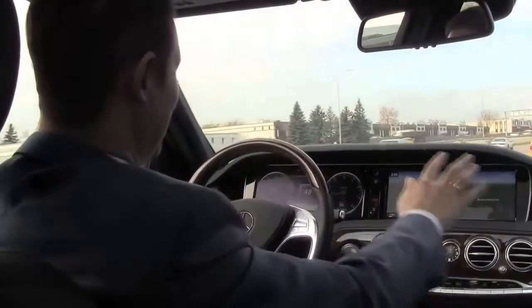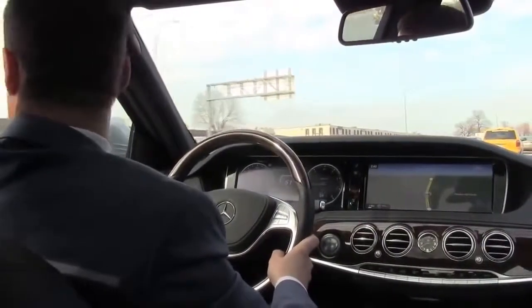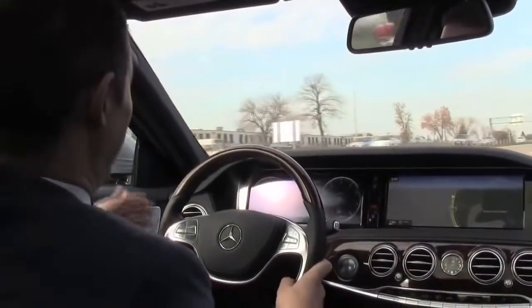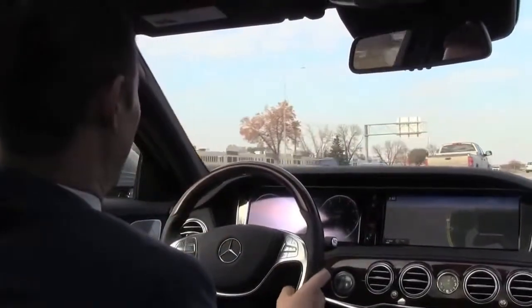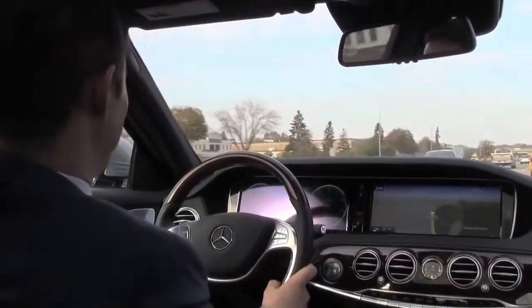Just looking at this, what looks like a plane cockpit, is just amazing. So we're going to merge here. We actually have active blind spot assist, and what that does, there's an indication. It'll show me that someone's in my blind spot. If I try to merge, and they're in my blind spot, the car will also pull me back into lane, not let me merge into oncoming traffic. It can be overridden, but you're going to have to try real hard if you want to merge into someone that's next to you.